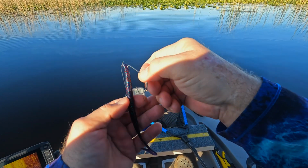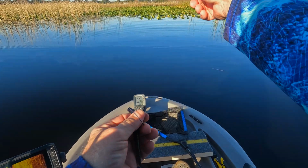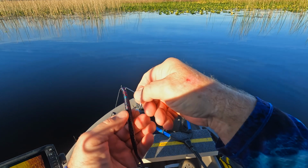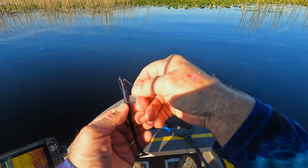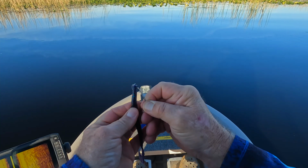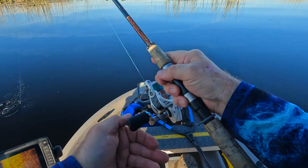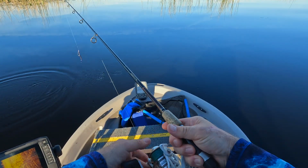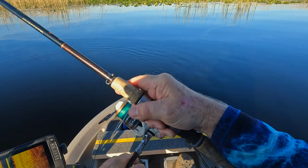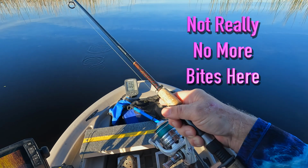Well, I had not even turned the camera on. I just got here. Got a bite here, set the hook, swam it halfway back, and he threw the hook. So, I guess let's try that again. I really didn't expect that, but I suppose it's a good sign.